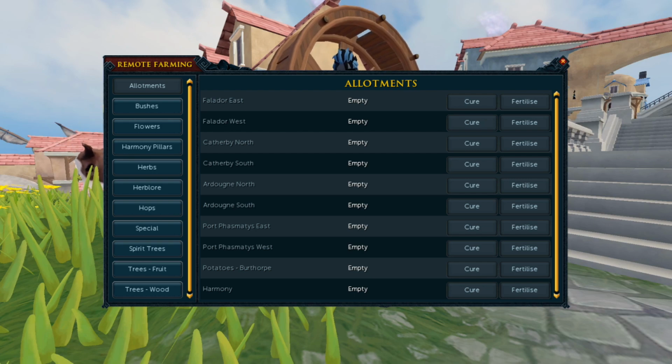Players can now cast the Fertile Soil spell through this interface. Patches are now labeled to show the direction they face. They've reduced the delay between casting the spell and opening the interface, and now the Twilight Berry patch and the Money Tree patch have been added to the interface.